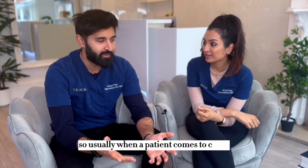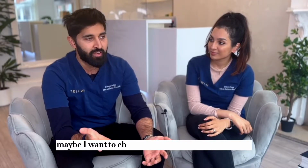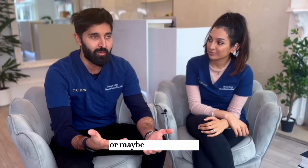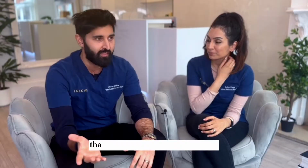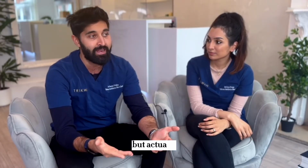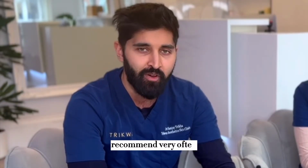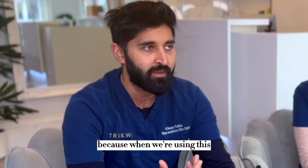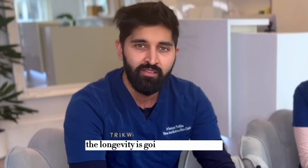Usually when a patient comes to clinic, they've got a concern, right? Their concern is going to be, maybe I want to change the way that my top lip looks, or maybe I want to lift it. What's the best option? They might have an idea that they want to do a Botox lip flip, but actually it might not be the best option. From experience with this type of treatment, it's not one that we would typically recommend very often, because when we're using the small doses of anti-wrinkle injections in this muscle, the longevity is going to be very poor.